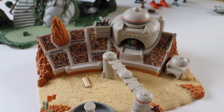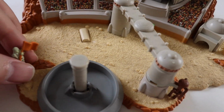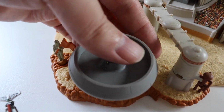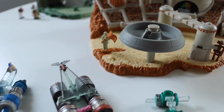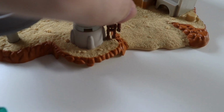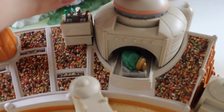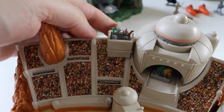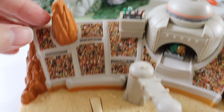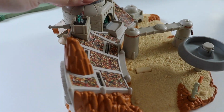The first playset we have is a Boonta Eve Podrace set. It has got some little moving features. The really cool thing about micro machines is they've got so much movement and detail in them. So the viewing platform raises up like that. There's a little hip droid. He moves around. It's a bit stiff, but yeah, he moves around. If you press this button on the top, there's a Jabba the Hutt that comes out. So that's really cool. There's the announcers, can't remember their names now, but yeah, they move. The crowd pop up and cheer like that. So yeah, really cool little playset.